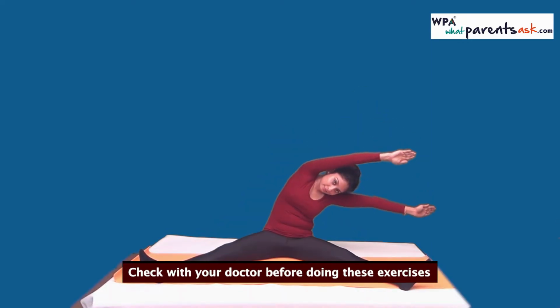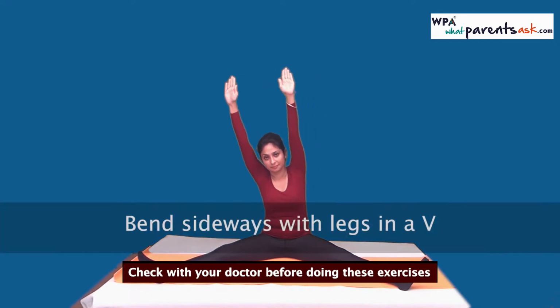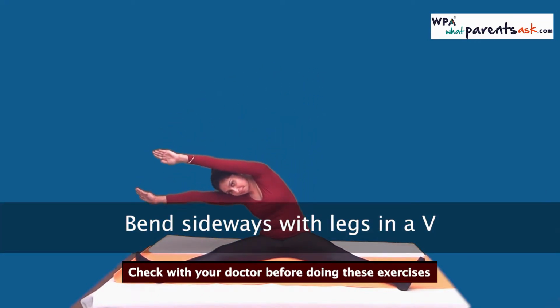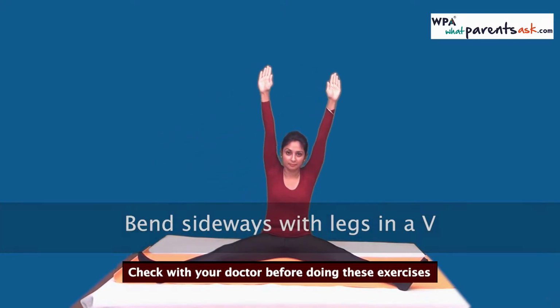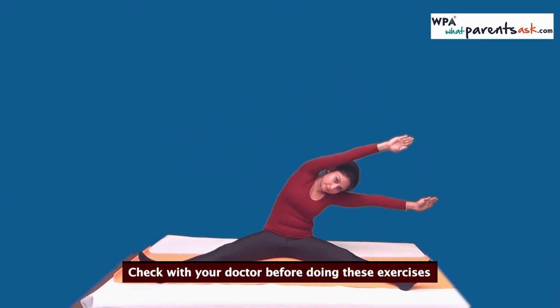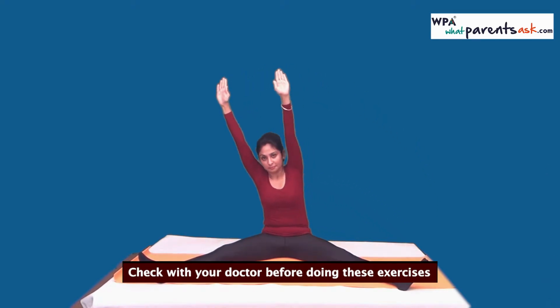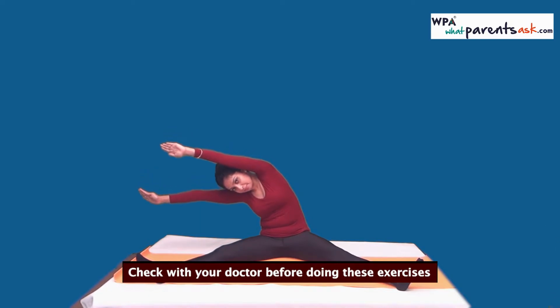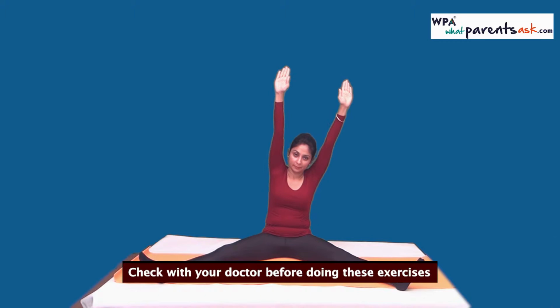Lift the arms up until you're sitting straight up, fully stretched. Bend to the side as far as you can go and then straighten up to the original position. This is a modification of the first exercise, except that you're bending to the side. Do this 10 times.